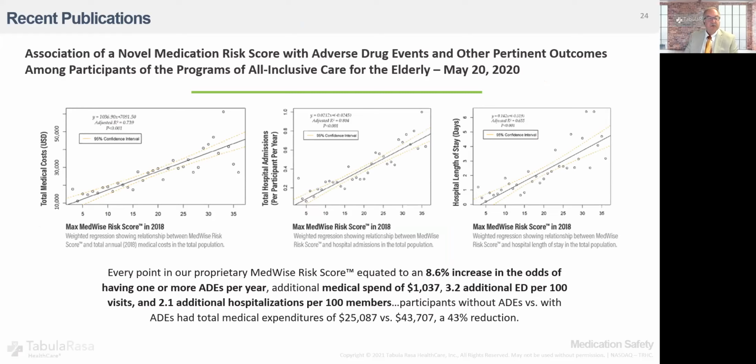This graph also illustrates similar outcomes, showing that MedWise risk scores are directly correlated to increased hospitalizations, increased hospital lengths of stay, and increased total overall medical costs. Our studies have shown that for every point a MedWise risk score is increased equates to an 8.6% increase in the odds of having one or more adverse drug events per year. It also shows an additional medical spend of just over $1,000 for every MedWise point, 3.2 additional emergency room visits per 100, and 2.1 additional hospitalizations per 100 members.